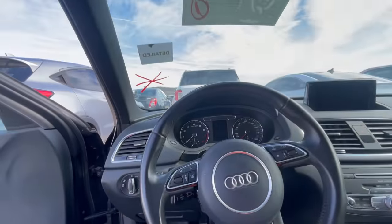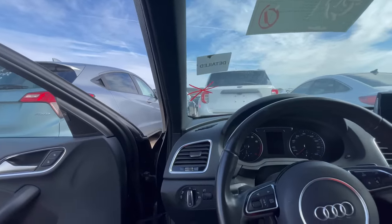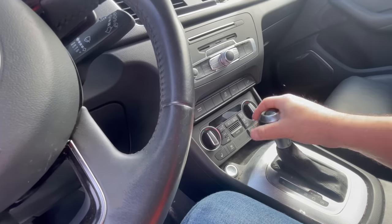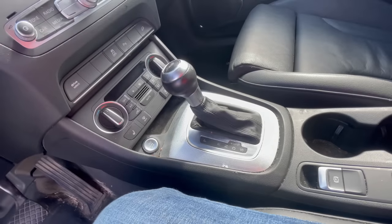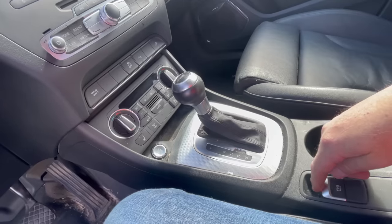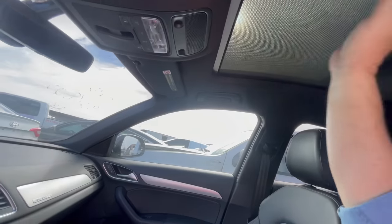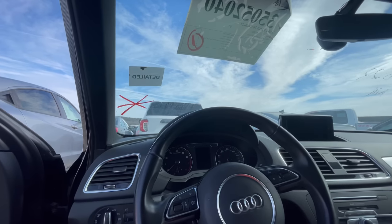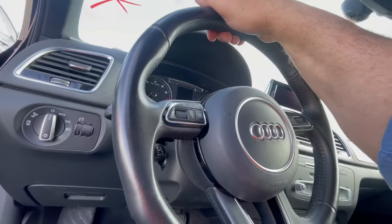Whoever was driving this thing was way back. They were sitting way, way, way back. Yeah, I thought this was a stick shift when I first got in here, but it's an automatic. Parking brake is electric. This is kind of cool. Got a huge moonroof right here. This is really nice. This is a fun little car for, I won't say hipsters, but yeah, it's for hipsters, I think.